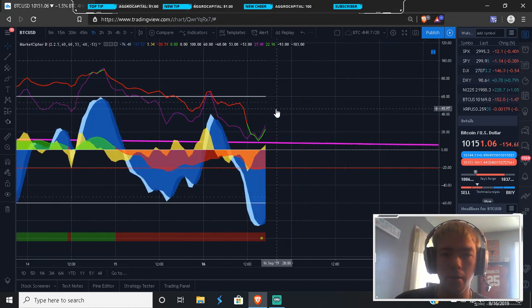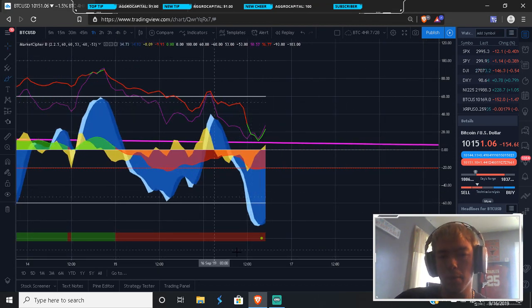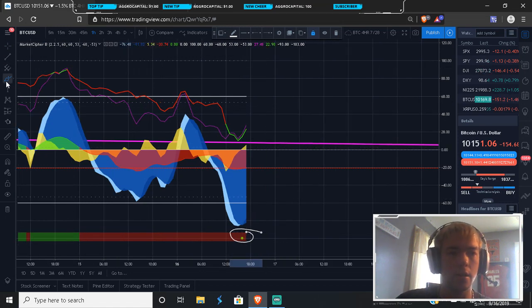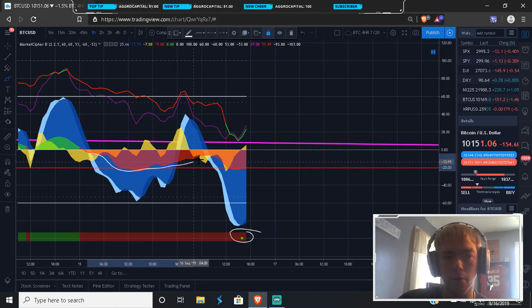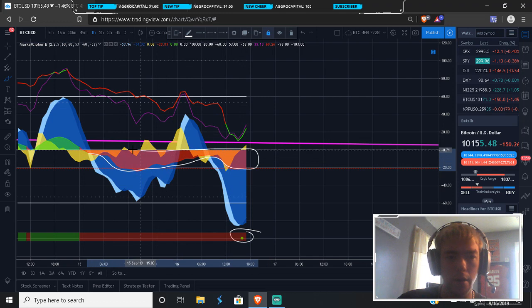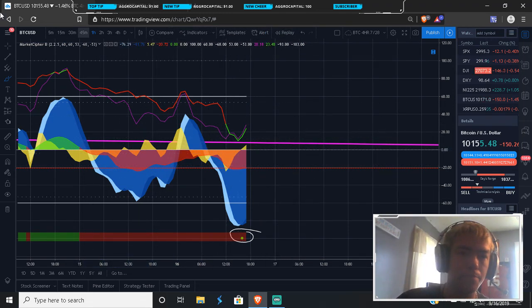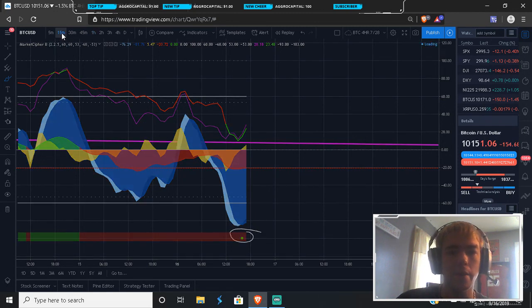Taking a look at the 1-hour, now we did pop a buy green dot. So basically what we're going to be looking for now is confirmation to see if we can confirm this green dot. And if you follow the white line, basically the shape it's putting out, we are growing on the selling pressure here. So we'll use an even more minimal time frame.